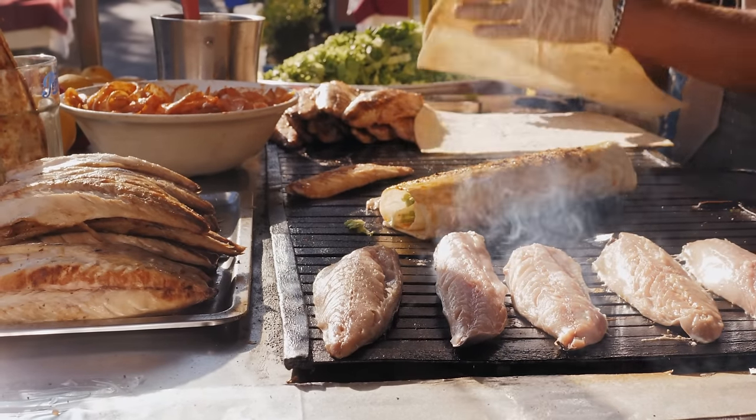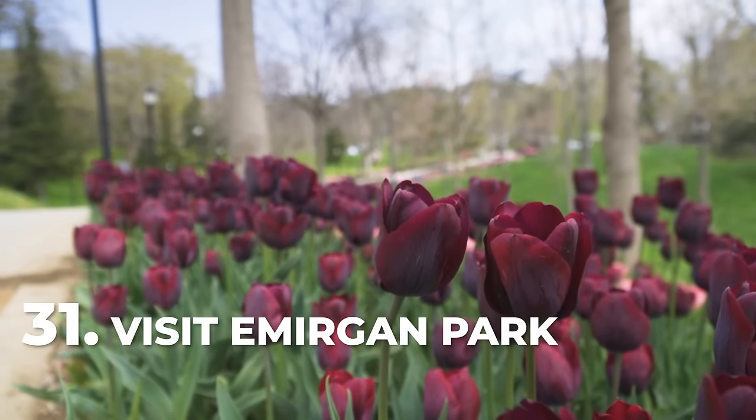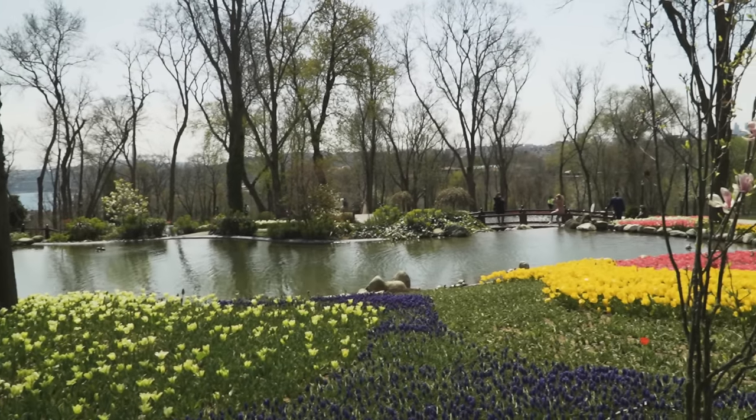Visit Emirgan Park, located in Sarıyer district, and this is a must-visit place, especially during the Tulip Festival, which takes place every year in April.